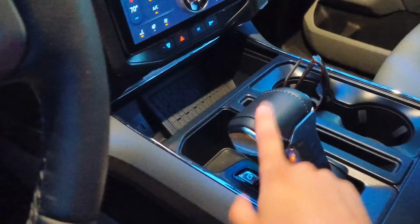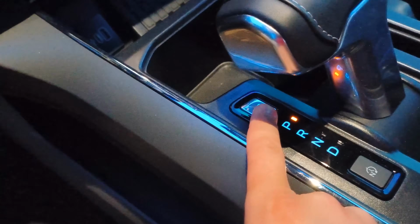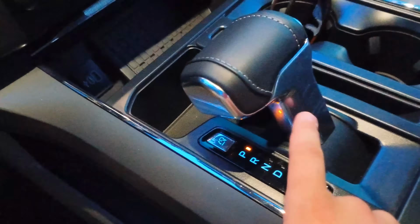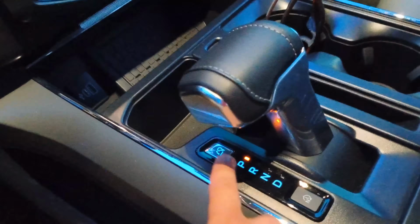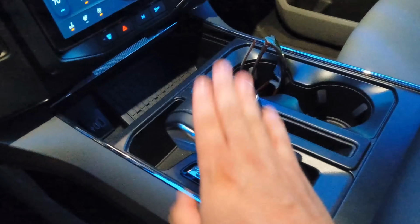I do not have that in this truck. But that's the whole purpose: you hit this button, and this folds flat. Well, if I hit this button, you might hear it go click, click inside of here. But obviously nothing happens. That's all it does. So it does not work for some reason.